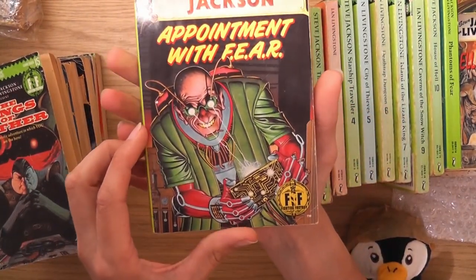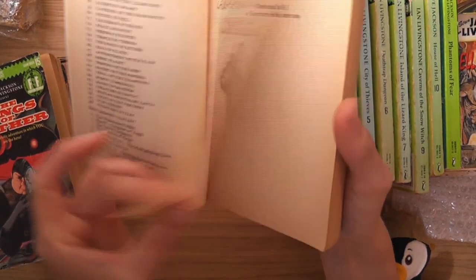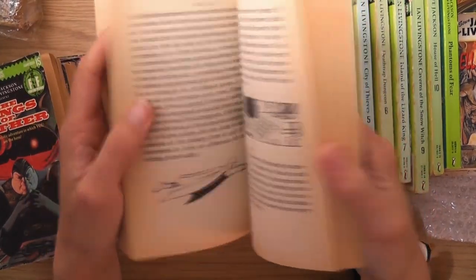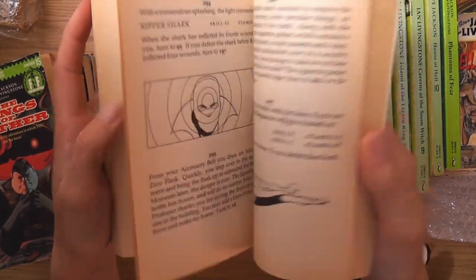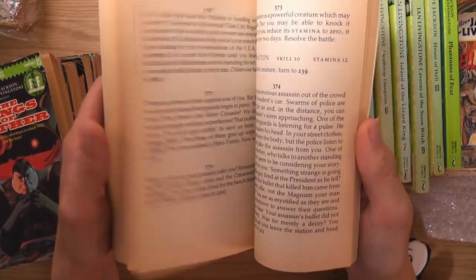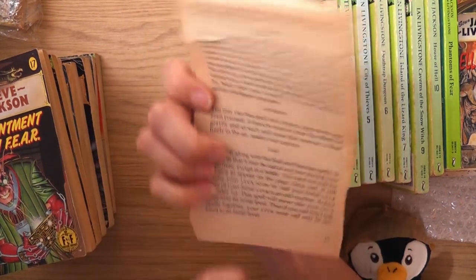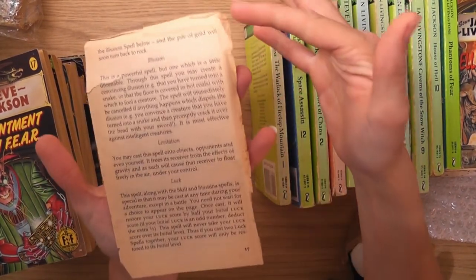Appointment with Fear. F-E-A-R. It's a bit crazy, he does. Dedicated to BJ, a superhero in his own way. Yeah, I like that they went with different artists though, because you can feel a different vibe. So, right, this one's very ink heavy. Lots of inking going on in this one. He's chopped his head off, look. We've got a page here which I'm not sure where it goes, page 17 and 18. So we'll have to look at how beautiful it looks when something's aged.